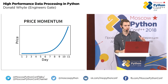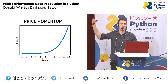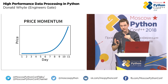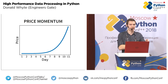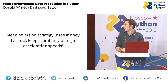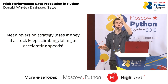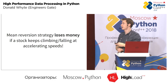If we try and use mean reversion, so we buy and then sell the next day, we're going to keep losing money because the price is increasing and we buy and then we sell and then we buy again and so on. And so we're actually buying low and selling high, but because we keep doing that, we could just buy it once and then sell it right at the end and we would avoid trading costs and things like that. So a mean reversion strategy often loses money when stocks go through this type of momentum phase, when they're increasing in price at accelerating rates or decreasing at accelerating rates.